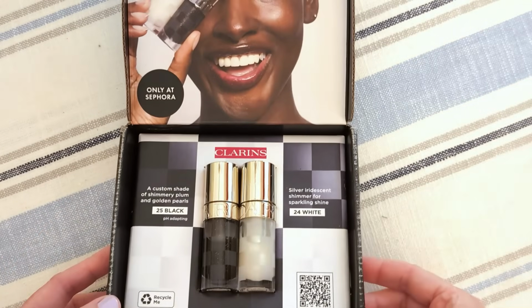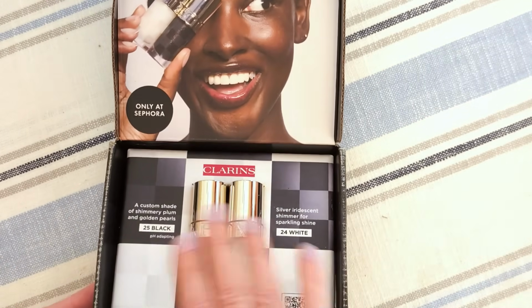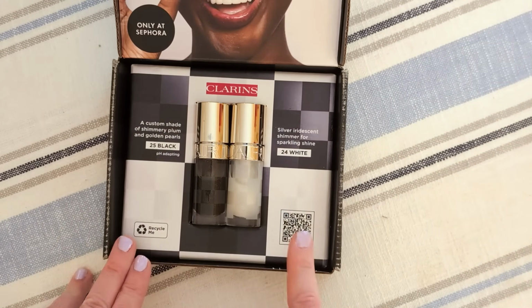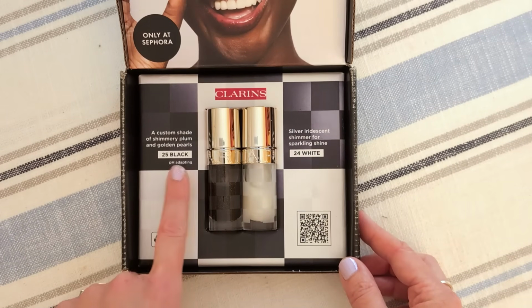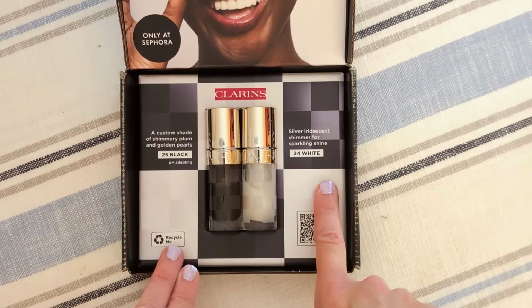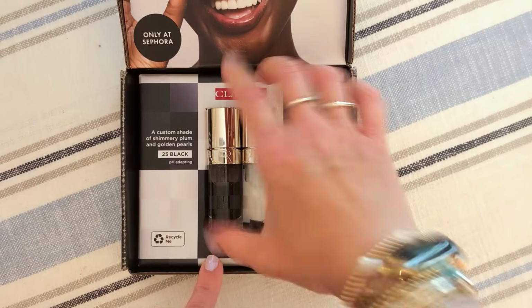Next up, I got 2 boxes from Clarins. The first one has their new black and white lip oil. So their lip comfort oil is one of my absolute favorites. These are available only at Sephora, so they have the exclusive. And the black one is a custom shade of shimmery plum and golden pearls. It has one of those pH adjusting formulas. And then the white one is a silver iridescent shimmer for sparkling shine. So kind of like a topper.